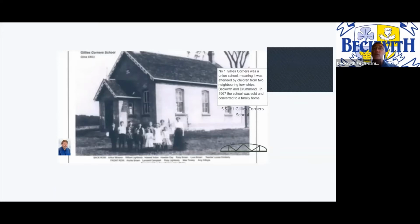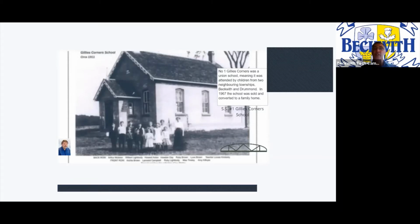You'll also know from the tour pamphlet that the 1967 sale date was not unusual, because that's when the school boards amalgamated and Beckwith schools were really all closed at that point, and there was one central school, which is now known as Beckwith Public School, came into play. And so we thank Richard for taking us on this tour, and we're going to have him move us on to our next school.